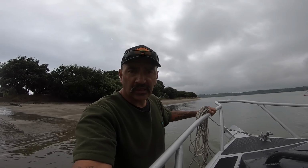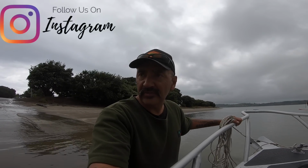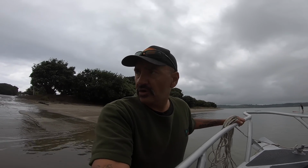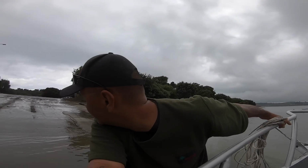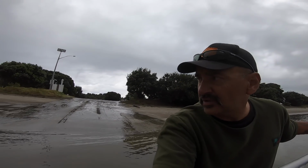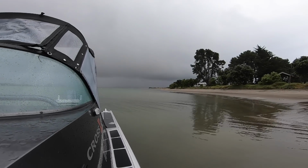So we come to the harbour. It is beautiful here. Driving over from Whakatane just now, we've had heaps of rain. And we just got here and the rain stopped for us to put the boat out. And I think some sun's coming up over there, but over there in Whakatane it's pretty wet.